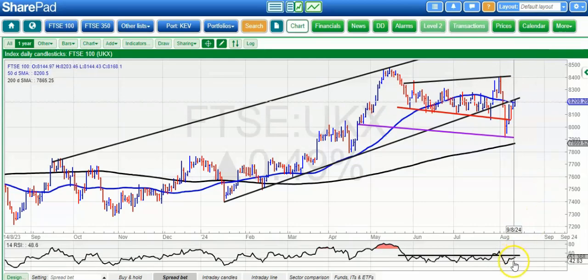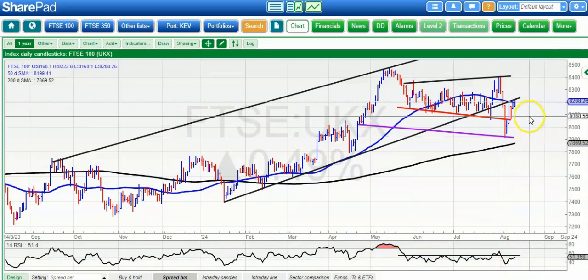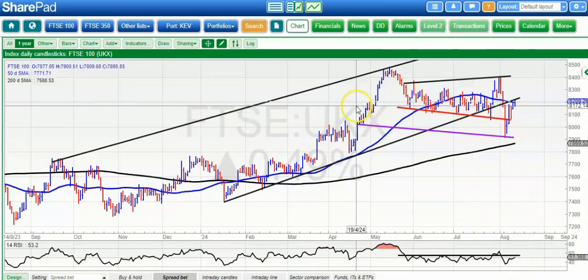We are tipped slightly on the positive with the RSI at 51 versus neutral 50. So that means that the technical glass is slightly more full than it is empty there.